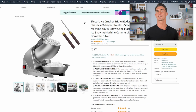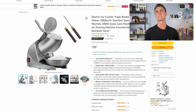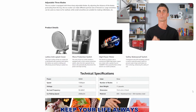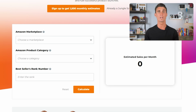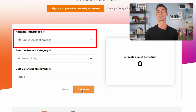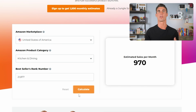And here's a secret. You can actually find out how much any product on Amazon is making, and you can do this for free. All you have to do is go to the product listing page of the Amazon product that you want to know how much it's making. You then scroll down to the best-selling rank number that's here at the bottom, and you copy that, and then you go over to the free Jungle Scout Sales Estimator tool and paste that number in here. You then select what marketplace you're in, which in this case is the United States, as well as what category your product is in. And then it's going to tell you how many units per month that product is selling.